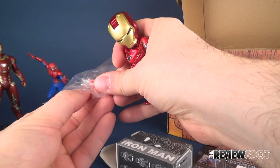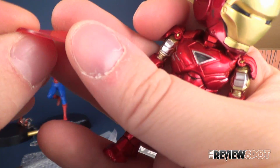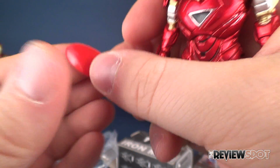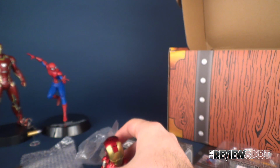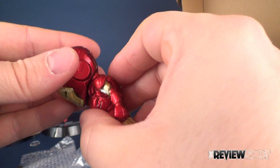Have no idea what they are, though. See? Just these little... Are these adhesive? I feel like... Oh, they're adhesive, but I don't know what they do. Unless you stick them on the undersides of his feet. Oh, maybe you do that. Stick them on the undersides of his feet, and then you can stick him somewhere, I'm guessing.